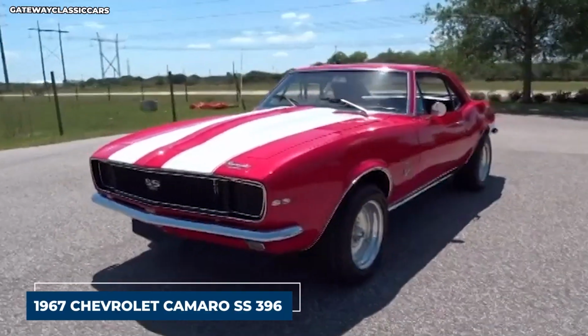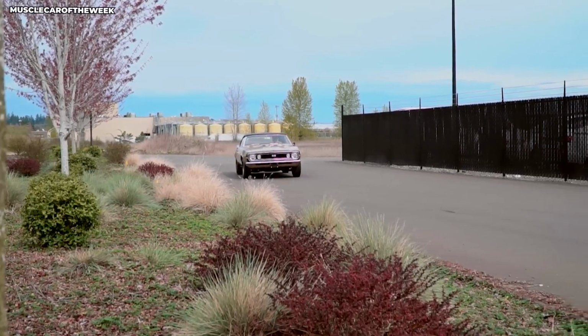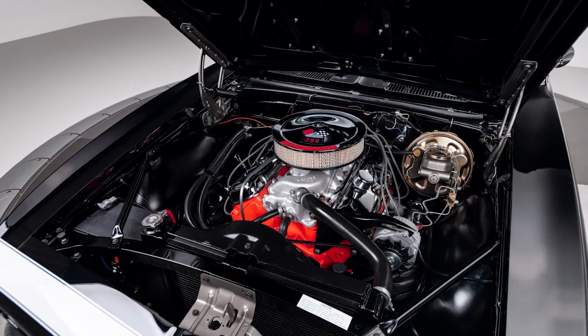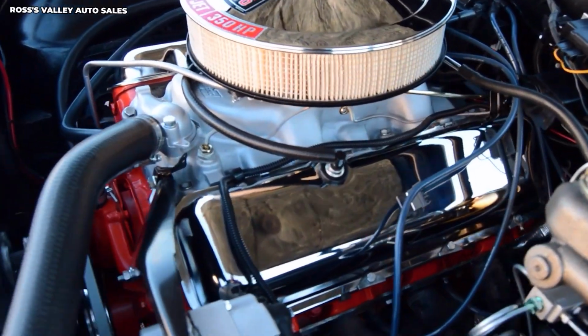The 1967 Chevrolet Camaro SS 396 could go from 0 to 60 miles per hour in 6.5 seconds. That is very fast for a car from the 1960s. The power came from a 396 cubic inch V8 engine. Let's talk more about the engine.